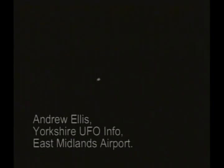Andrew Ellis of Yorkshire UFO Info conducted a lengthy investigation with fellow researchers John Prescott from Liverpool and Neil Cotty from Burton-on-Trent after a fellow member filmed unusual activity near East Midlands Airport between 10:15 and 10:30 p.m. on the night of the 27th of April 1998. A strange object was seen changing shape and colour seconds before an aircraft appeared in the same shot. The object then appeared to slow in movement as the aircraft passed narrowly by. Strobe light emissions would indicate this was a conventional aircraft, possibly seen from some distance away.